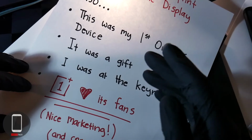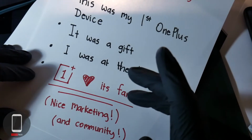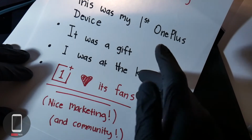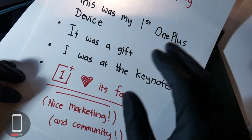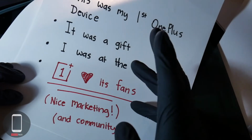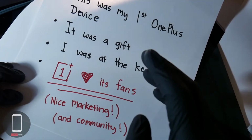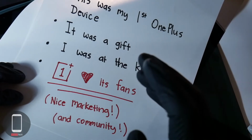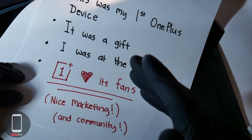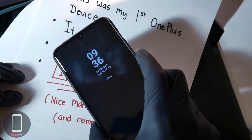And finally, OnePlus really loves its fans. They do a nice job at marketing that, and they have a nice community. They truly go above and beyond when it comes to fans. Now, customer service might be a little iffy, but I do have to say, no other company like Samsung, Apple, or LG reaches out to their fans and connects with their fans like OnePlus. So it's been a great experience having a OnePlus device and being a OnePlus customer. And so far, I am loving my OnePlus 6T device.